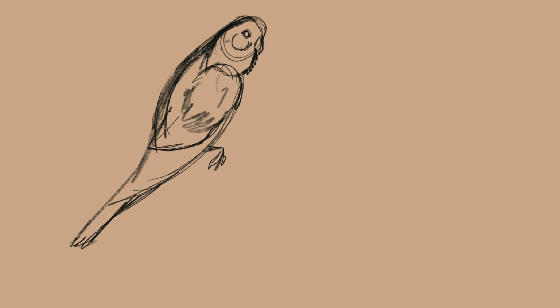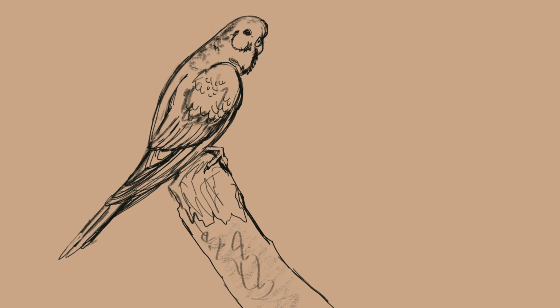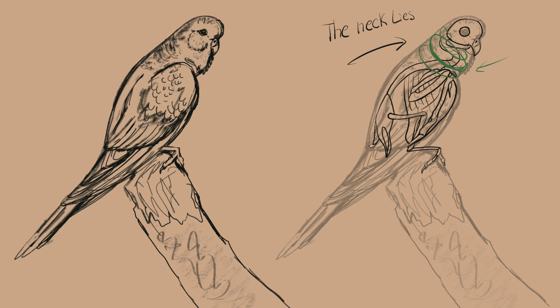So this is a budgie or a budgerigar, which is a small flocking parrot that's native to Australia, although the domestic versions have various colorations. The ones in the wild appear more yellow-green. So here I am sketching it out. This is me working out the skeletal anatomy after looking up reference, of course, and adjusting things until I got everything. I worked in layers.